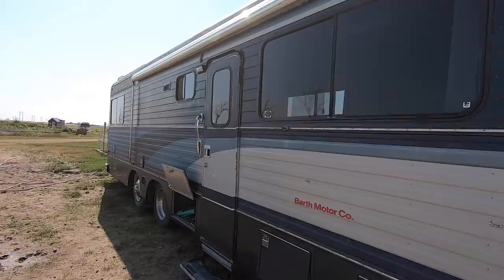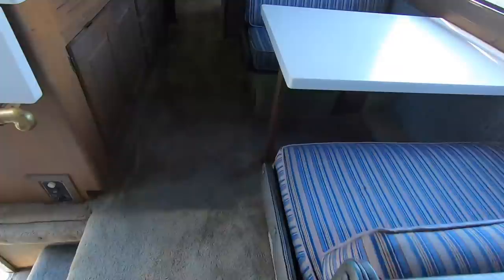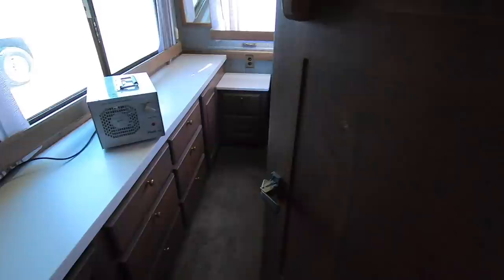Could not get anybody out here to steam clean the whole thing, despite my phone calls that went unanswered. I guess nobody wants to do a motorhome. But I did find a 20-year-old steam cleaner for your house in my basement that I haven't used in several years, and it kind of worked. So I went ahead and just did it a little bit nicer. Didn't have time to replace all the carpet. That's going to be a huge headache in here. So we went ahead and just steam cleaned all the things.